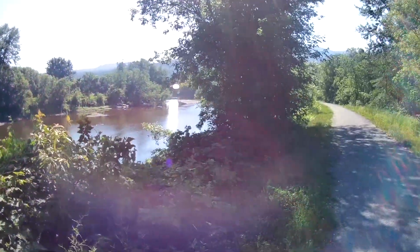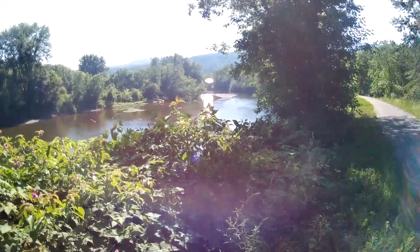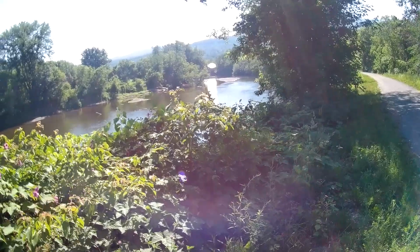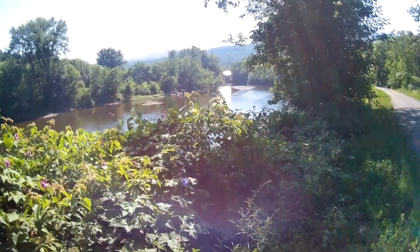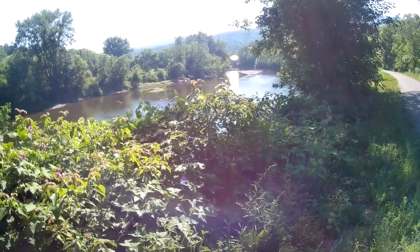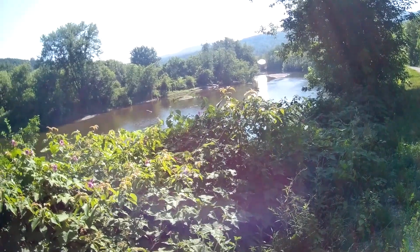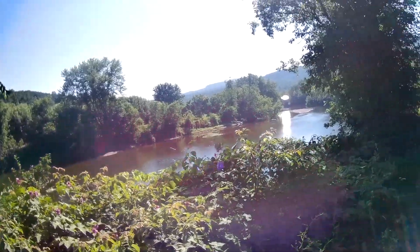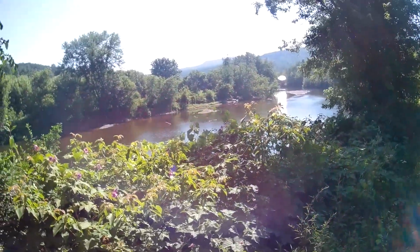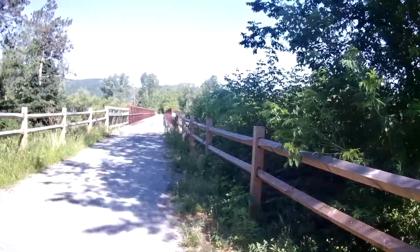Up yonder there, I think you can see the covered bridge that goes across the Lamoille. Always used to call them kissing bridges. When you went out and got your motorcycle out and took your girlfriend for a ride and stopped in the middle of them bridges and got a kiss. Bunch of fools we were, weren't we?